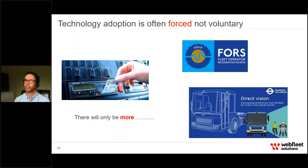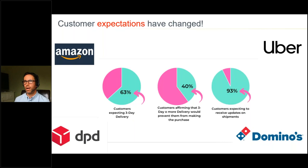Because one of the main drivers for change now, and one of the main drivers for technology adoption in anything transport related, is customer expectations. Whether you call an Uber, whether you order a Domino's as I did at the weekend, whether you've got an important delivery coming from someone like Amazon or DPD, you know now as a consumer exactly where it is, exactly when it's going to be with you, who's driving, what's going on.